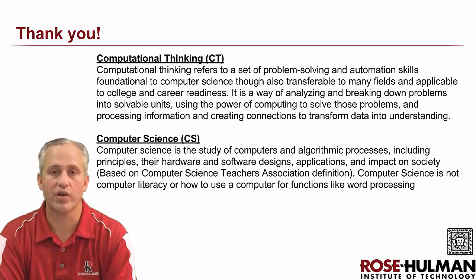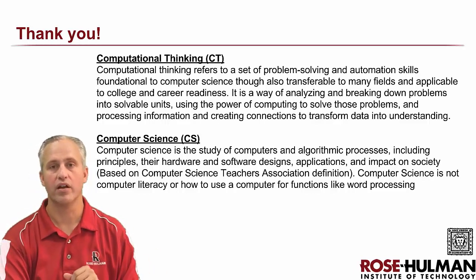And we think that the modules that we can make would make a really good addition to the Ready to Code toolkit.